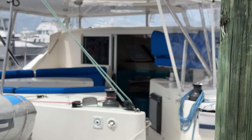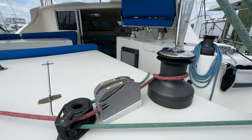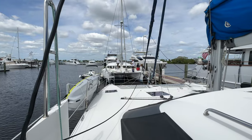Your control lines run back to this electric winch in the cockpit. It makes for easy sail handling and control. You've also got an electric foot switch at the helm for when you want to hoist the mainsail. And when you want to raise the tender out of the water, your davit line can actually run across and you could use this for an assisted lift.